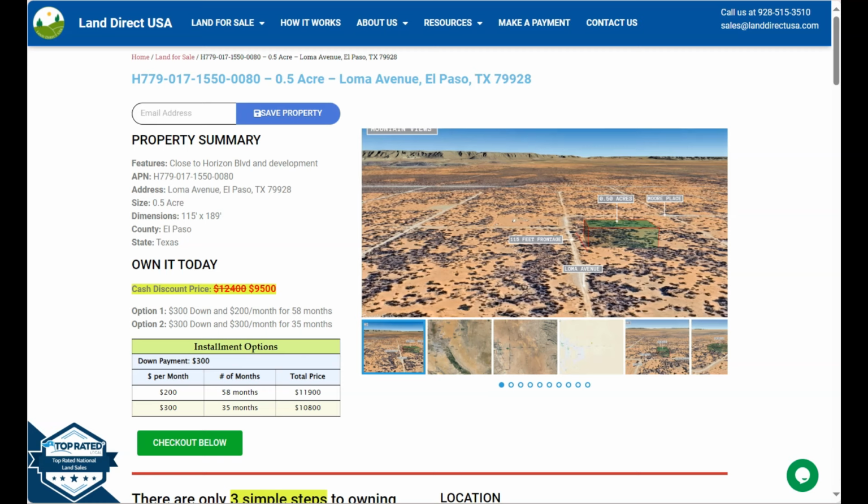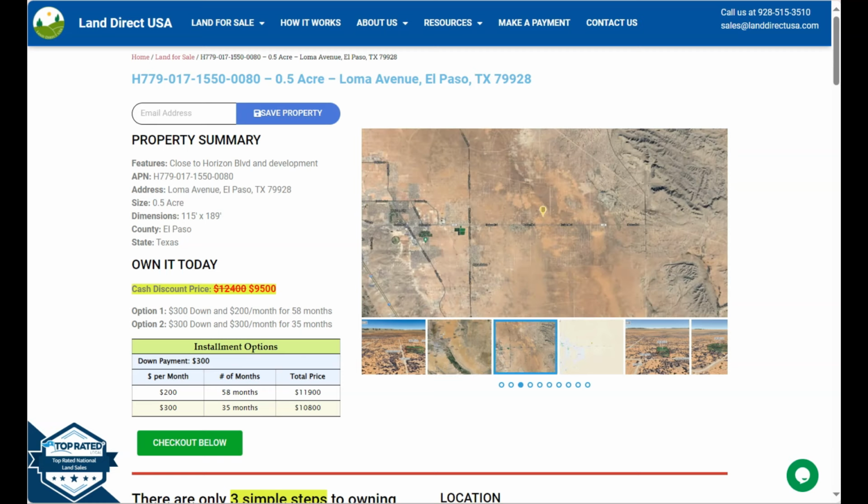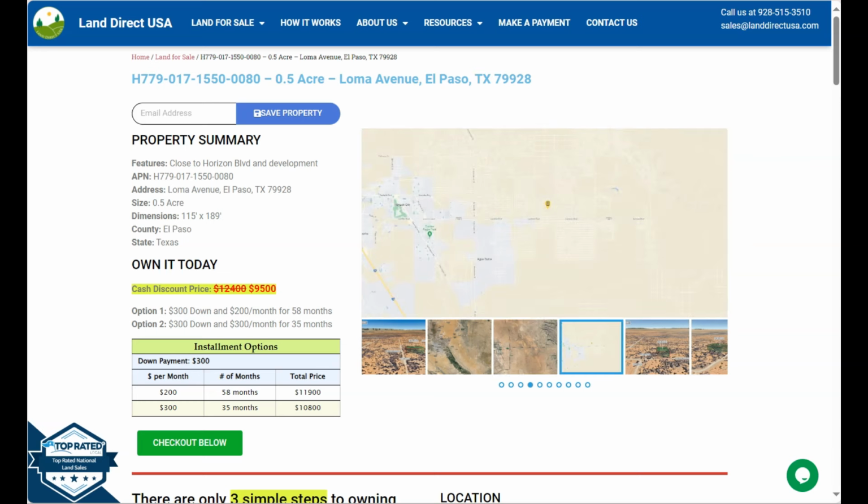And we have here a half an acre lot. This is at El Paso, Texas, El Paso County. Now, on the side, you can check some mountain views and some actual photos of the nearby area. So let's take a quick look.